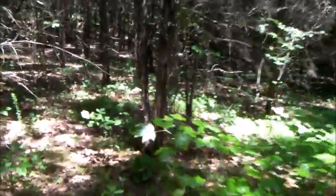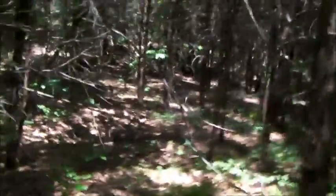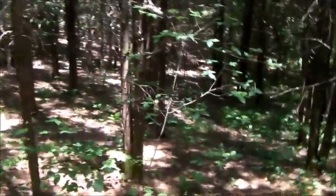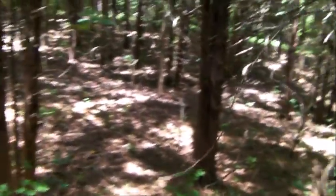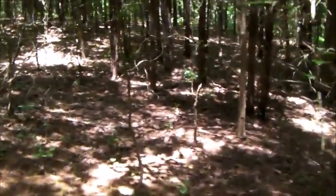I was going to head back over to the hideout and have a little sit down for a few minutes, but you know what? It's a lot cooler over here than it is at the hideout. So I think I'm just going to find me a nice little spot right down here. It don't look like it's loaded with ticks. Haven't had one of them on me today yet. Or not that I've seen.